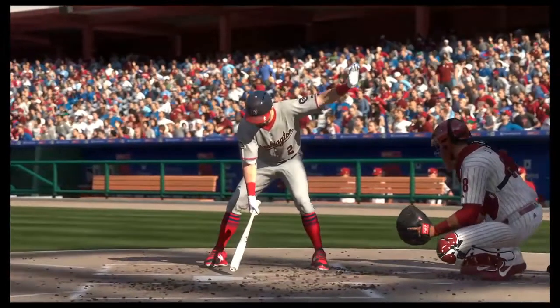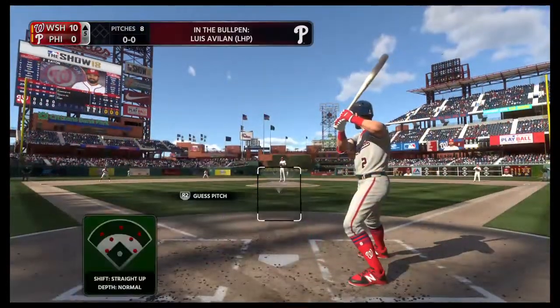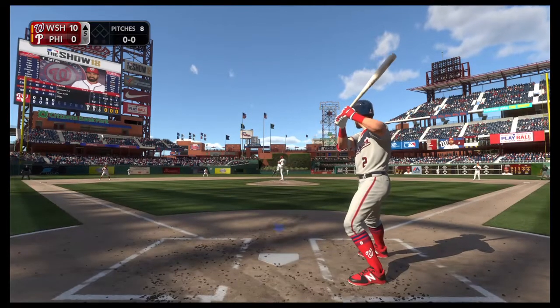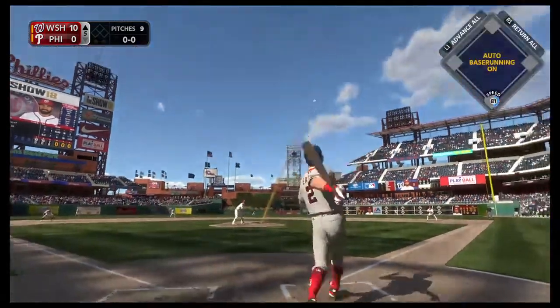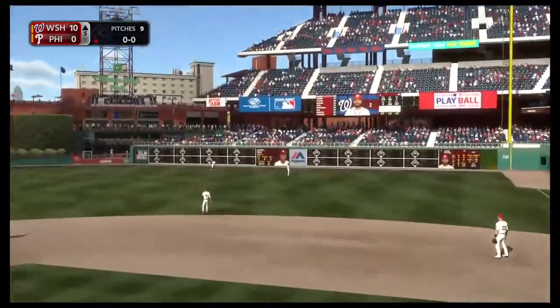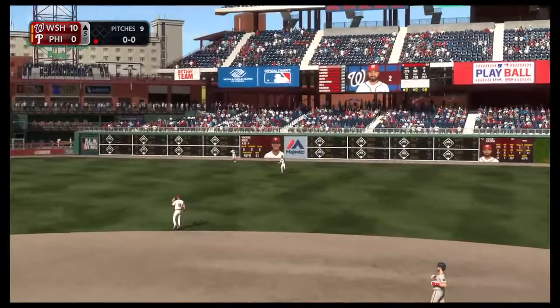In now is Adam Eaton. He's got a hit in 3 at-bats to this point. The right fielder, number 2. Here comes the first pitch. Eaton pulls this one into the air out into right field. Williams is under it, and that's the first out of the inning.